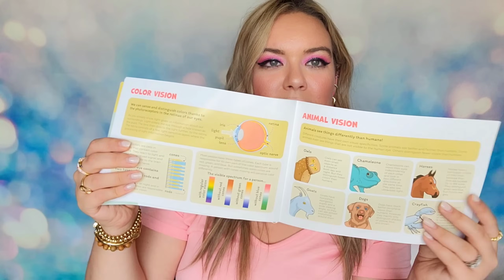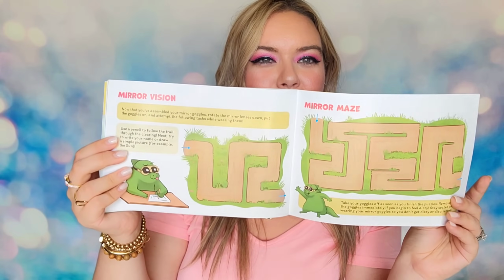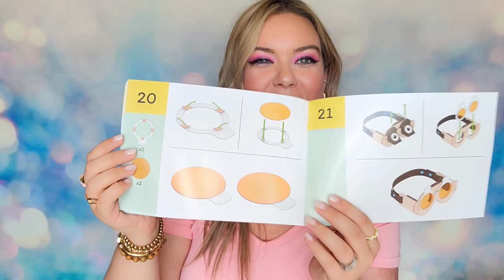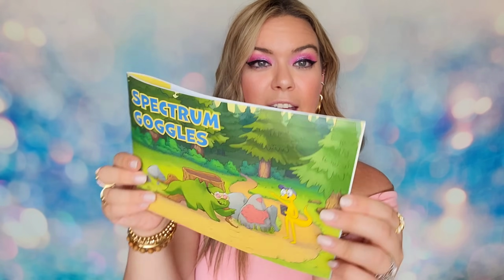And then at the back, it talks more about different color vision, the vision that animals have. See what I mean? They do it all along the way. That's so funny. Then you're going to be completing puzzles with your finished glasses. I mean, it's really well done. This is a very large booklet. Technically, I'm sure you could have an adult supervise and help, but I honestly don't know if they would even need it because it's done so well.